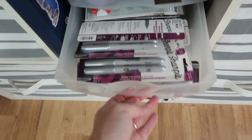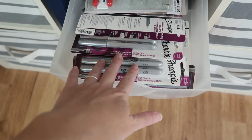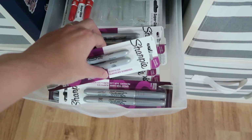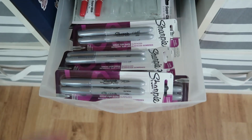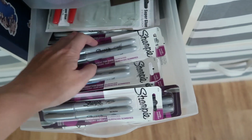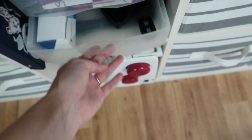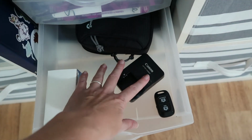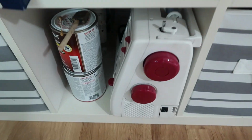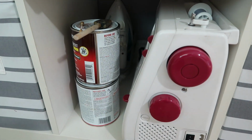Our Kroger went out of business, the store closed. They put silver Sharpies on clearance, so I bought all of them. So here's, I know, you're jealous, but you can't have any. And then super glue. And then this is my filming equipment and my business cards. Down here is my sewing machine, my iron, and my contact cement.